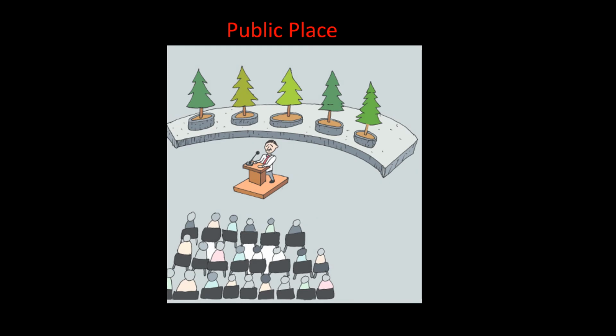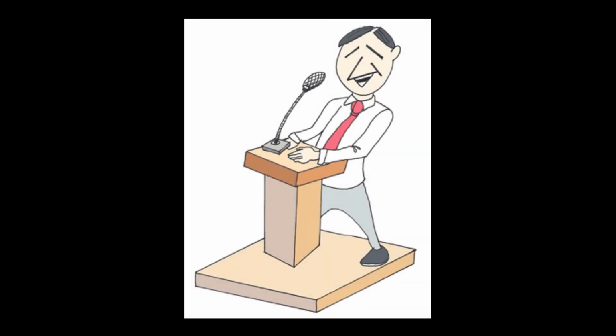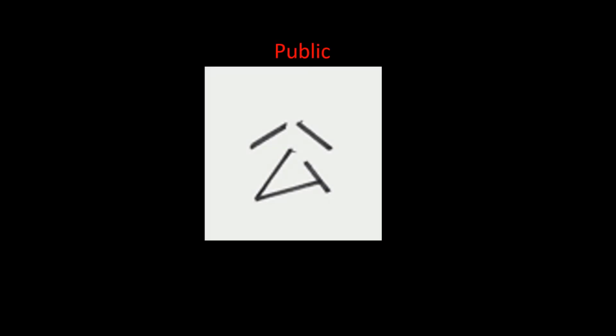Imagine a public place. There's trees, pine trees, public trees, and there's a speaker, some type of charismatic public figure who's got a captive crowd in front of him. Isolate his face. We're going to simplify it, and this is the image to hold on to for the kanji for public. Almost there. It's simplified. Look at the center of the face. This is the kanji for public.